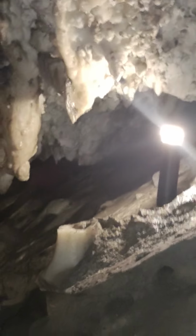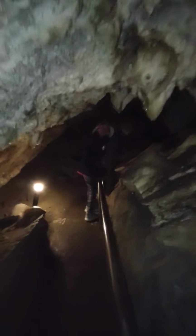So you see the fault line right there. Amazing. This is like walk like a duck.